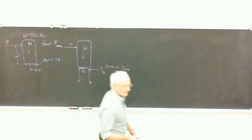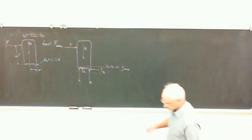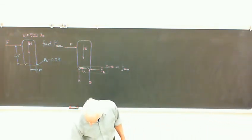The tipping point, I think, is a little more subtle. Trouble is, you don't know what A and B are, so you have to come up with those. But that has to do with the torque involved.